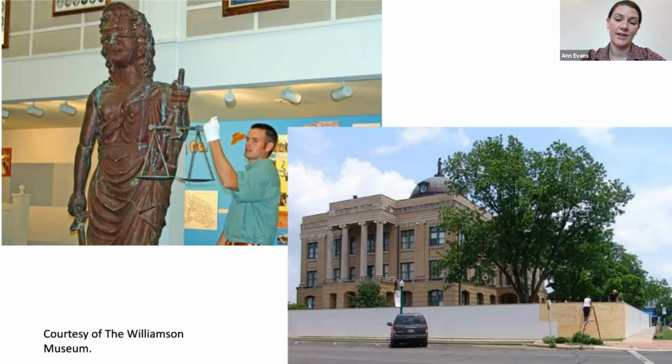I just wanted to point out too that Themis, when she was taken down while she was being restored and everything was being worked on, was stored at the Williamson Museum. Just to give you an idea of her size, the man standing next to her was the executive director of the museum at that time. He's about 6 foot. He's not a short man.